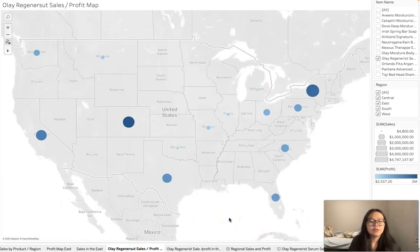Next, for the Olay Regenerate Serum's sales and profit map, this shows the profit and sales of this particular item in all of the states, like California, Texas, Florida, Pennsylvania, New York. These are all the bigger states, and we see they have the highest sales and profit. It might be because of population, since there's more population in these bigger states, or it could be because California, New York, and Pennsylvania are more urban areas with urban cities, and maybe people there seek fashion or makeup more compared to the other areas.